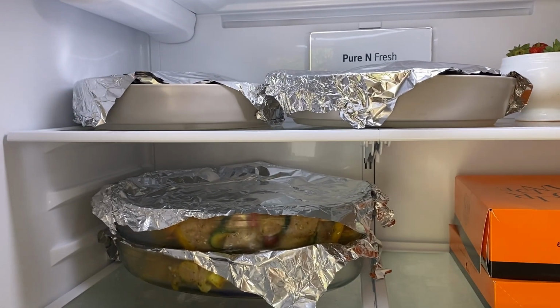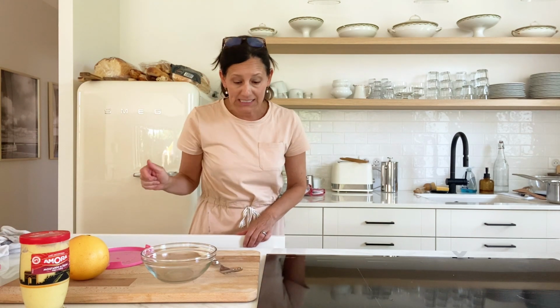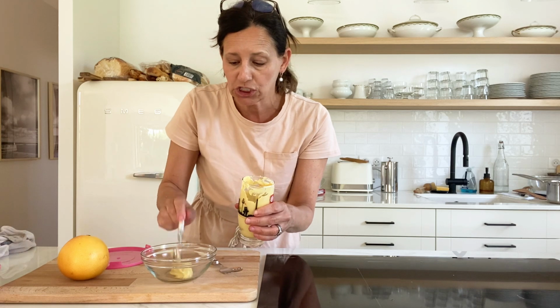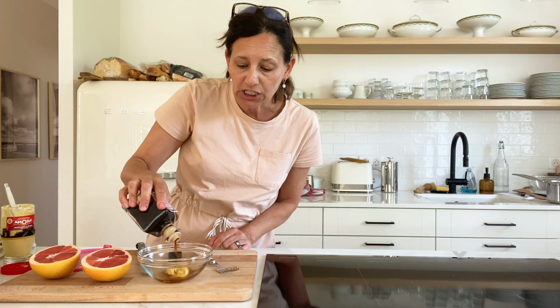Next, the dressing for the beets. This way it's all ready to go, and all I have to do is drizzle it on top. I'm gonna start with about a tablespoon of my favorite Amara mustard. Then I'm also gonna add a little splash of balsamic vinegar. I think beets are really great when they have a little bit of something sweet on top, because they can really go sweet or savory, but especially in the summertime, I love to take them in the sweet direction.